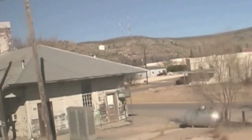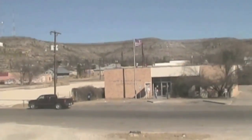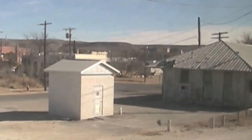Somewhere west of here, we arrive at Sanderson, Texas. Check out this station. Just to be clear, this is not the Amtrak station. I'm just intrigued by old ruins. Boy, we didn't stop for long. Old corral here. We continued toward El Paso.